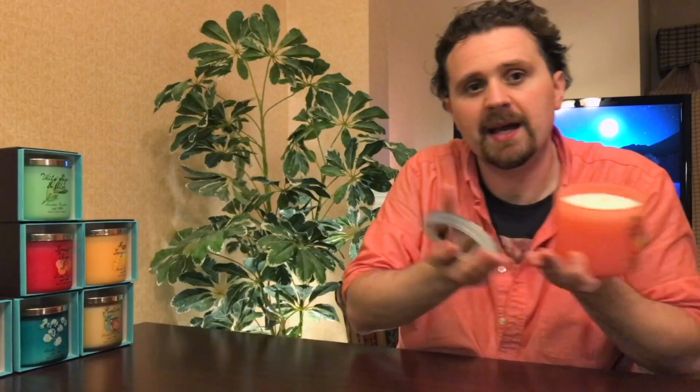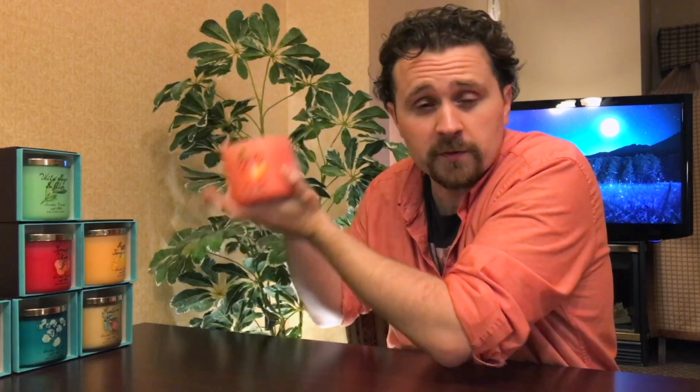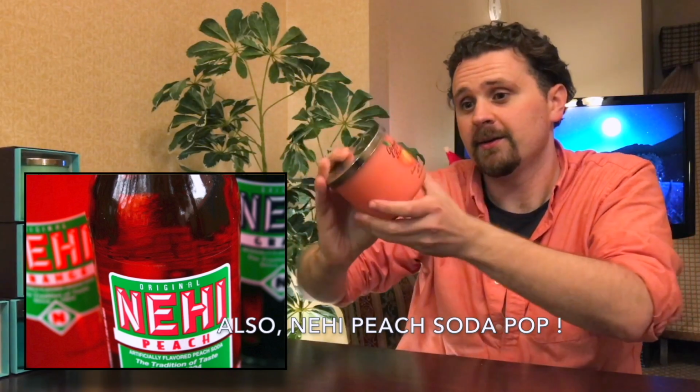The only other thing I could see going on in this candle is a little bit of creaminess, like peaches and cream, or Yoplait peach yogurt. You get that lactic acid from the yogurt contrasted with the malic acid from the stone fruit peach. Nice contrast of acidities, lactic and malic acid. So Georgia peach, really intense, super ripe, candy-esque peach.